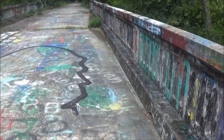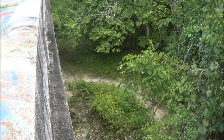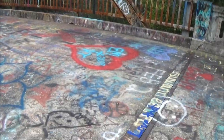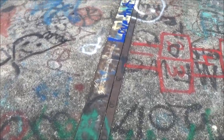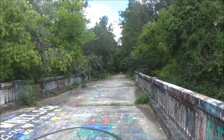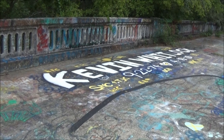Said somebody put a lock on. We'll go back and check it out. I just want to show you this. So the bridge doesn't actually just stop right here at the expansion joint. It actually goes a little farther down that way. Somebody spent some time on that.